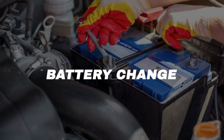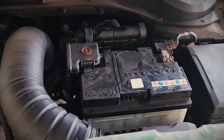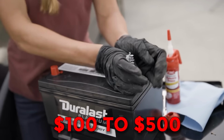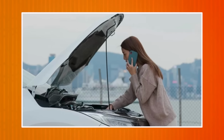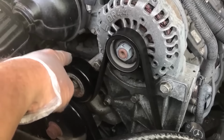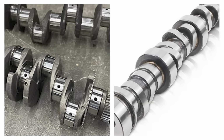Battery change. Most car batteries last 3 to 5 years, but with care, some last even longer. New ones can cost $100 to $500, so checking it regularly saves money and prevents you from getting stuck somewhere unexpectedly. Timing belt. The timing belt helps important engine parts move in sync, like the crankshaft and camshafts.